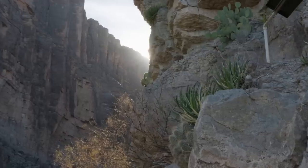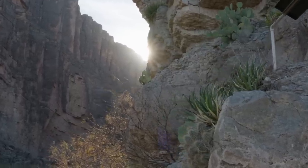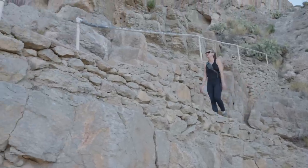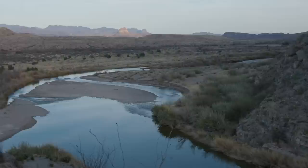This is one of the must do hikes here at Big Bend. We've been told by the rangers it's about 45 minutes if you really hoof it, or about an hour to an hour and a half if you take your time. It is supposedly beautiful. The pictures look amazing. I can't wait to do it. Oh, this is amazing. This is awesome.